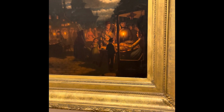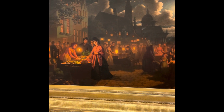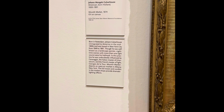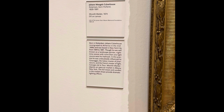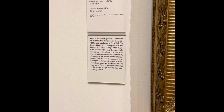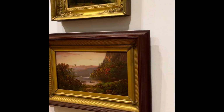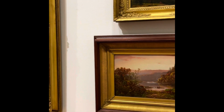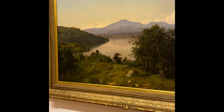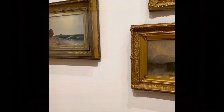Over here we have a night sky. It looks like a marketplace area where people are doing some trading. There's a full moon, beautiful clouds. This is Moonlit Market. And he was born in Holland. Very nice. He was a landscape painter. I love landscapes. They're beautiful. I am definitely a landscape and nature person, so I really love photographs and paintings and pictures and just everything that depicts naturalism in the world, in nature, clouds, just beautiful.